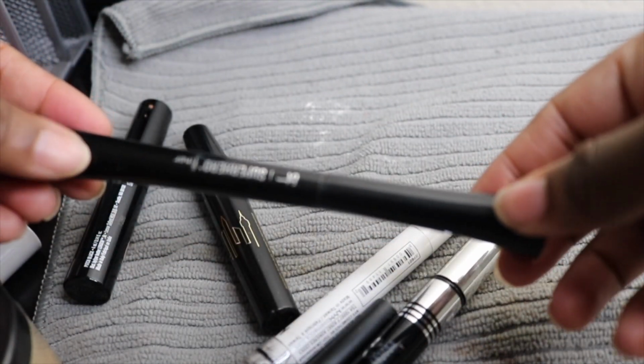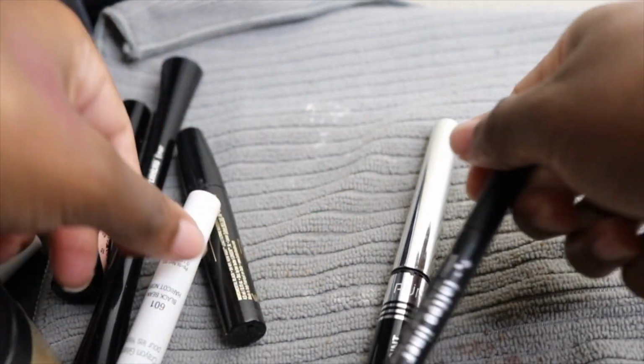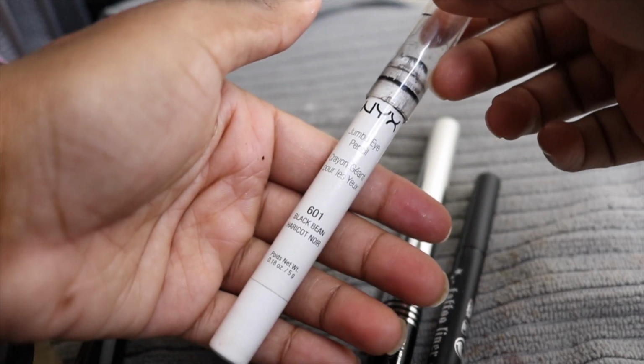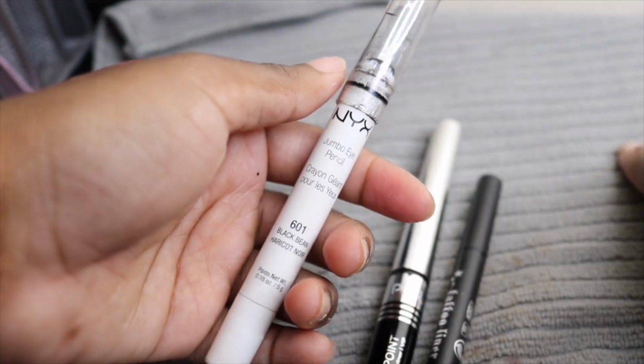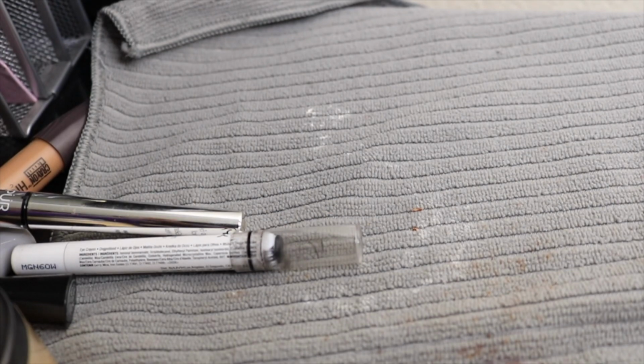And I have my It's Cosmetics Superhero Liner, which is one of the best liners, and they make the best mascara. And I have On Point by Per Cosmetics. That's a liner. And I have my Kat Von D Tattoo Liner, one of the best liners ever. I may repurchase this. And I also have this NYX Jumbo Pencil in Bean. You can use this a lot of ways, but I mainly use it as an eyeshadow primer. But those are all my lashes, eyeshadow, eyeliners, and everything.